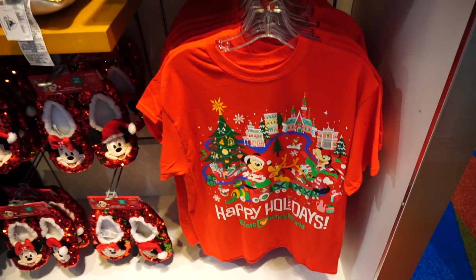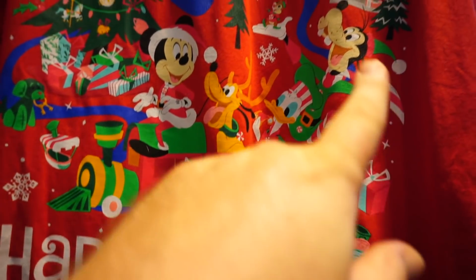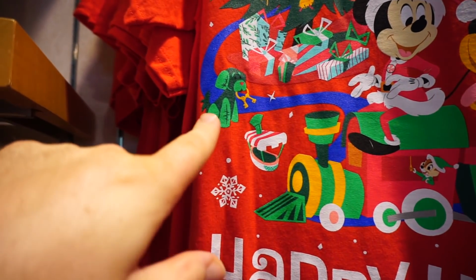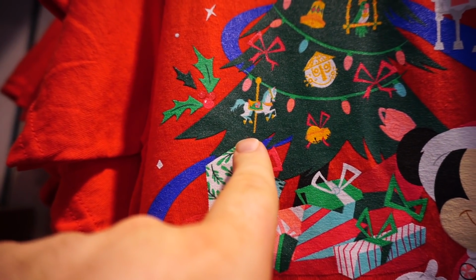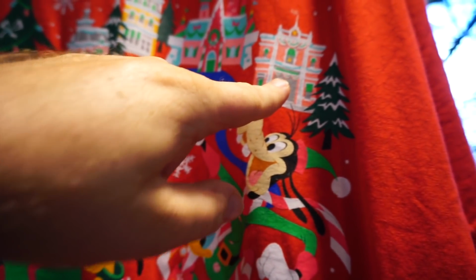I love that. That's pretty cool. It's a little better look. If you look, there's more things on it than what kind of catches the eye. Like a little Jungle Cruise boat, the dog from Pirates of the Caribbean. Look at that. From the carousel, Small World, Tiki Room, Main Street buildings, even the firehouse there.